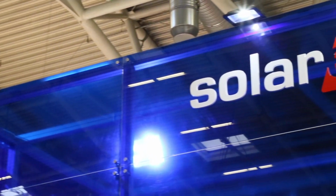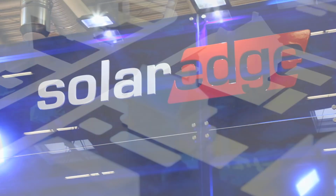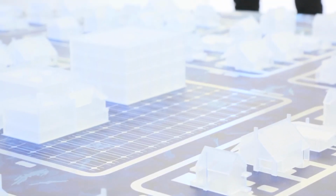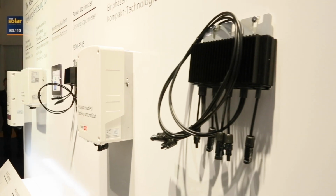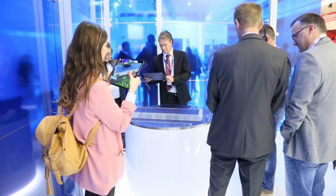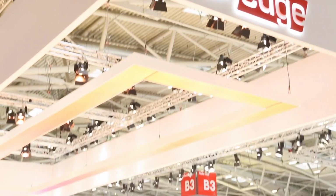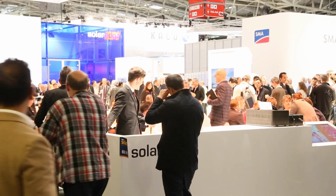What can solar energy really do? And what happens when you run a house, a city, or even a factory with solar PV, batteries, electric vehicles, and numerous other distributed energy resources? An eye-catching augmented reality gallery from SolarEdge at this year's Intersolar Europe trade show told the story over 24 hours.